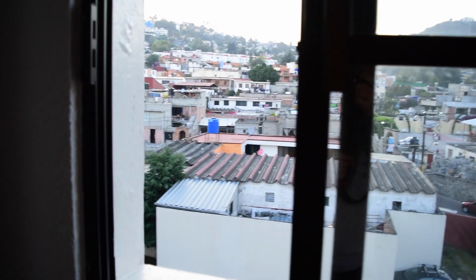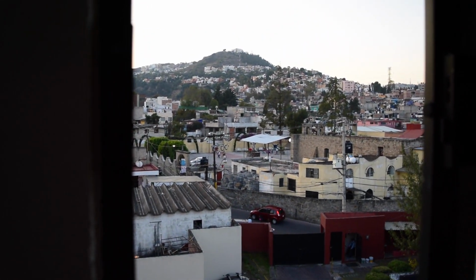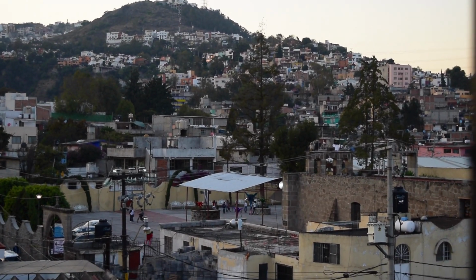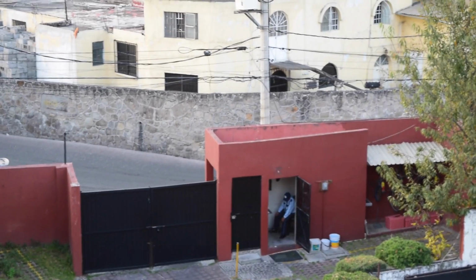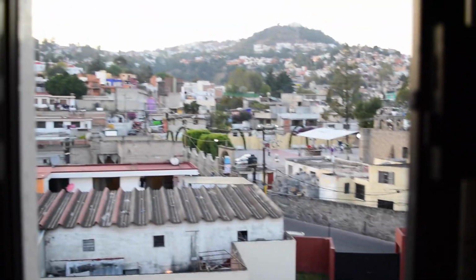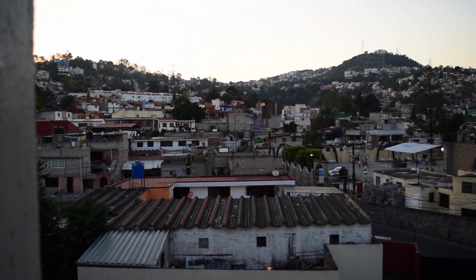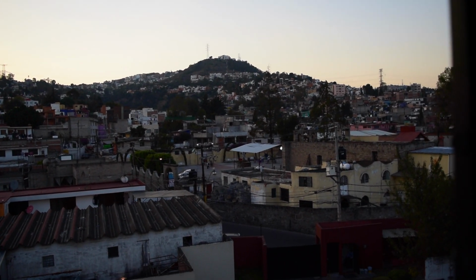Our bedroom looks out towards the front of the apartment building, so we've got a nice view of the hills. That's our local church that rings its bell every morning at 5 a.m., and that's our security guard who's asleep, I think. So yeah, it's a pretty nice view, and the sun's starting to set, so it looks pretty. Well, there you have it, folks. That's our apartment.